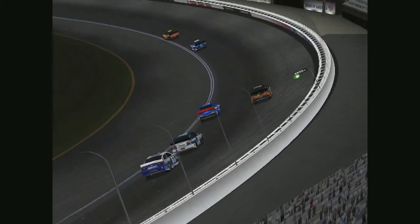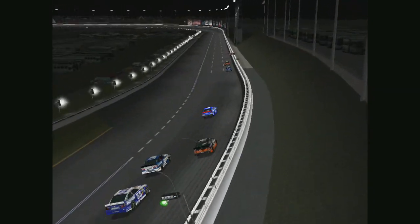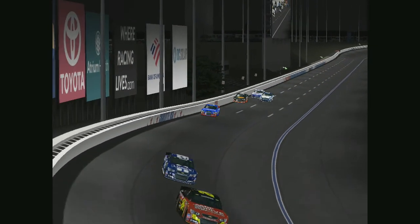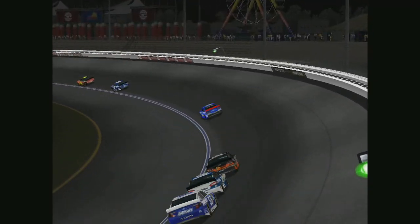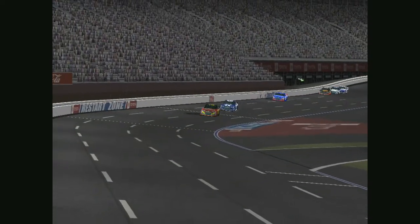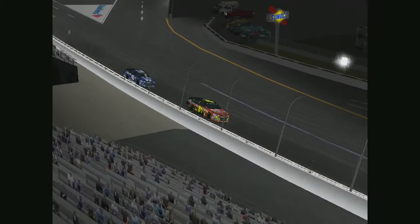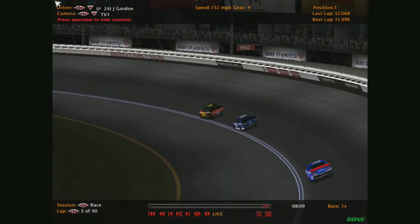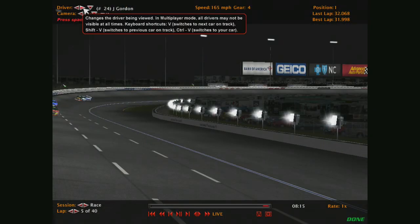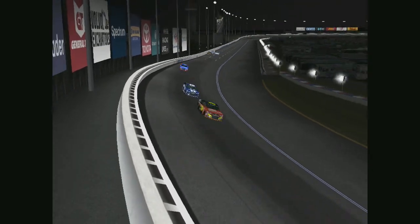Kasey Kahne, Tony Stewart. Stewart up the racetrack, Kasey Kahne in third, all clear. Here comes Carl Edwards to the inside now, looking for fourth. Looks like he can't do it. So Kahne in third behind the 2 leaders. Hendrick 1, 2, 3. Gordon's lap time was 32 seconds, and Johnson's lap time is 31.9. Right now, Johnson is faster here on lap 5 of 40. But it's only lap 5 of 40.